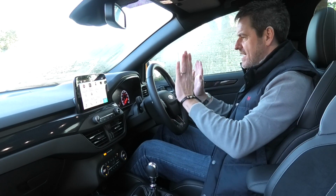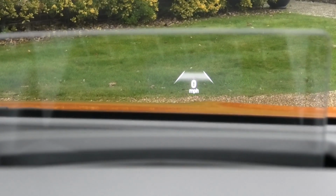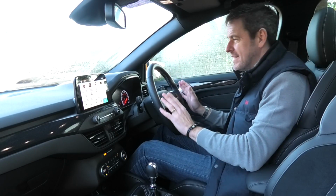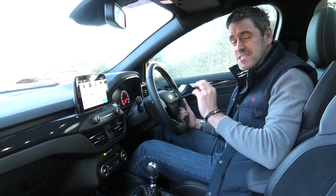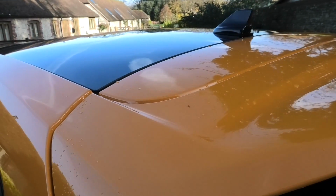Couple of things in here in terms of additional spec. I also have a head-up display in here. I think that this might be the first Ford I've driven with a head-up display. So far, so good. It's actually a really good one. And then the other thing that I would definitely spec, but it is an expensive option, is I've got this panoramic glass roof, which gives the cabin a lovely light, airy feel, but that's best part of £1,000 option.